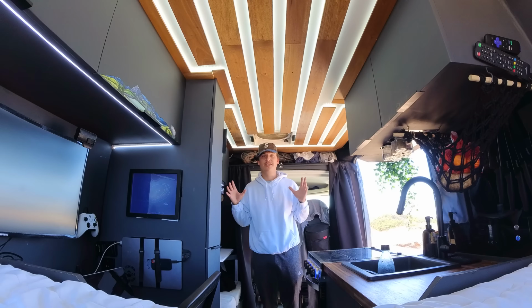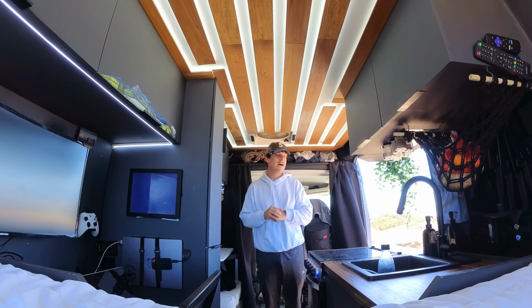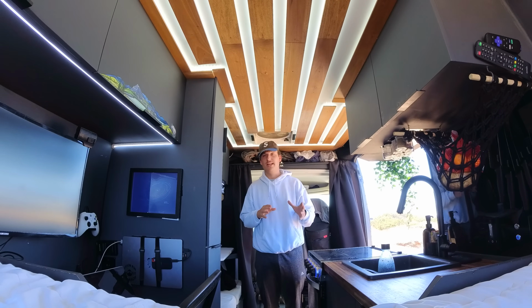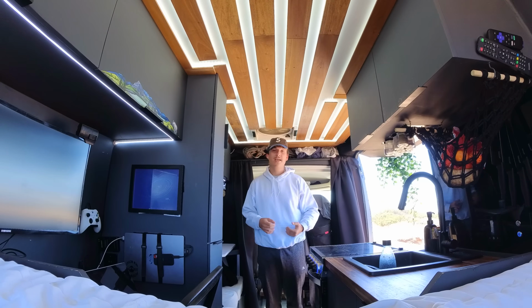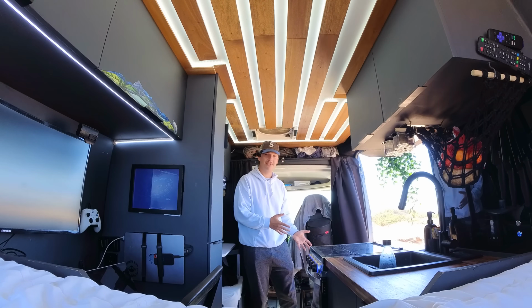So yeah, that's pretty much it for the interior tour of my van. I took you guys through everything. I hope I didn't forget anything. But now I'm going to take you guys outside of my van, show you behind and what's under my bed. And then I'm going to show you guys how my hidden pull-out shower works.